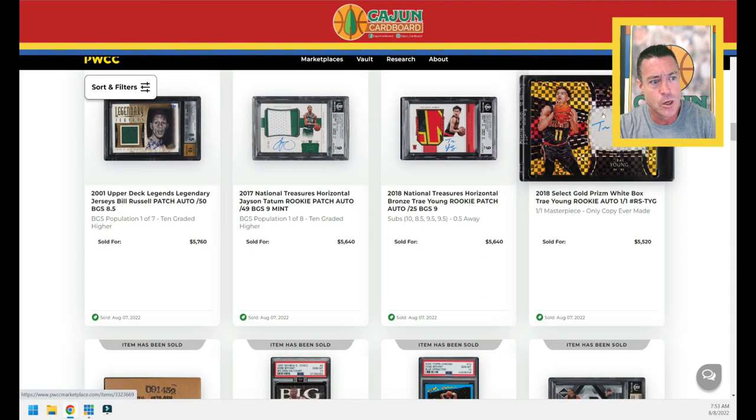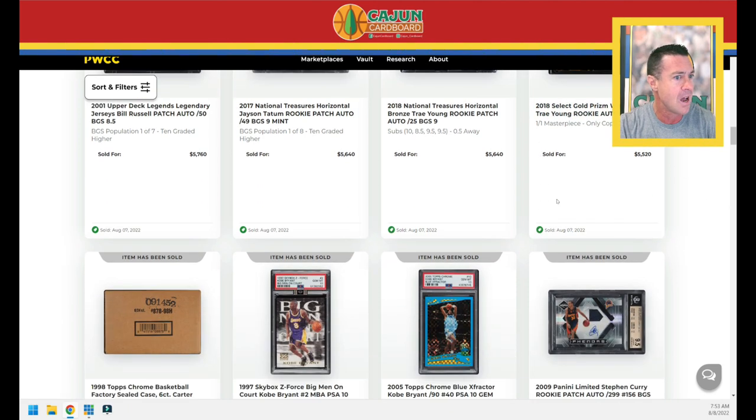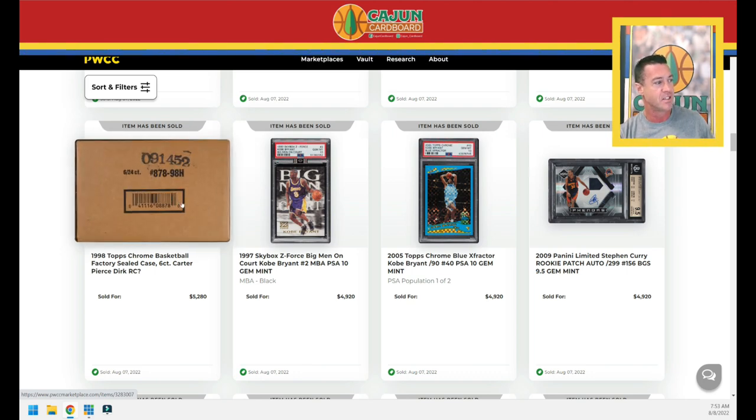Another gold sealed select white box. I'm not a big white box, black box guy, but there it is, $55.20. We got a 6-box case of 1998 Topps Chrome basketball. So your Vince and Paul Pierce and Dirk hunting in there.